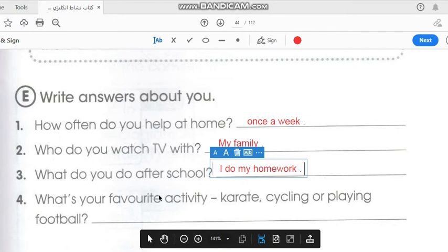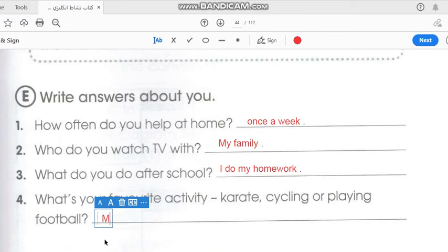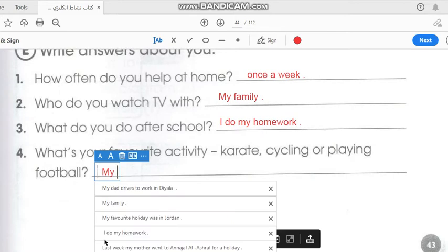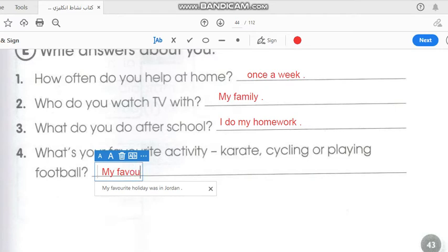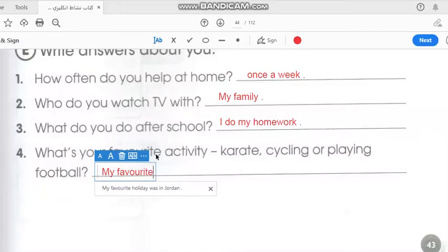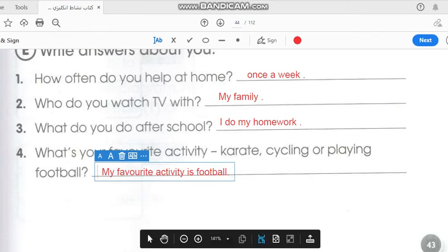Now number 4. What's your favorite activity? Karate, cycling, or playing football? For me, for example, I play football. My favorite activity is football. I can write it: my favorite activity is football. Your answer may be different from mine, but I am teaching you how to answer. You can change it. My favorite activity is football.